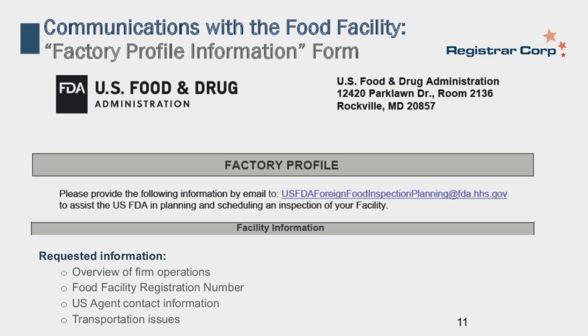This is the factory profile. This is attached to the notice of inspection. FDA asks that you complete a factory profile form with general information about your facility. They have sections on the types of processes that occur at your facility, whether you are a dietary supplement producer, whether you produce low acid canned foods, acidified foods. They'll want contact information. They request information about transportation as well. And again, this is called a factory profile form. It is 6 pages long, and the FDA asks that you provide this information as well.